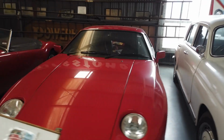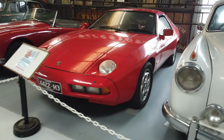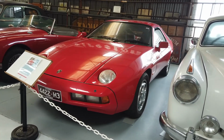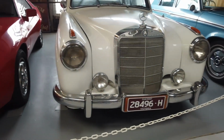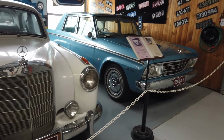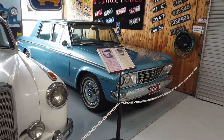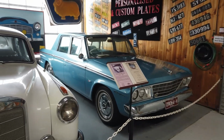This is just a 928. If you can get your hands onto a 928S, I think that's the model you really want to get your hands onto. It's just finished a bit better. Oh, Mercedes. What's that, a Daytona Rambler? No, it's Studebaker. Very good.